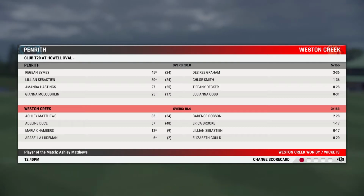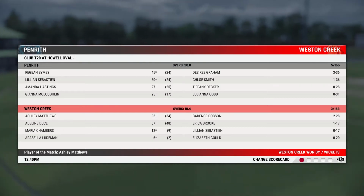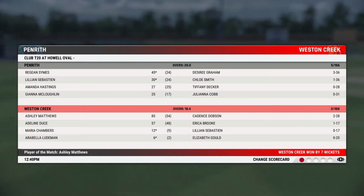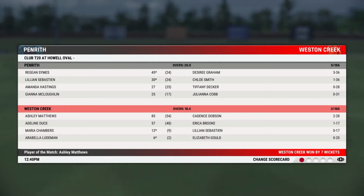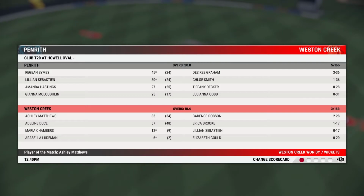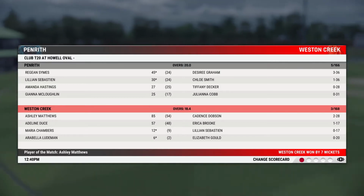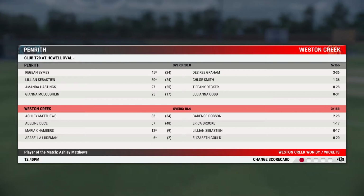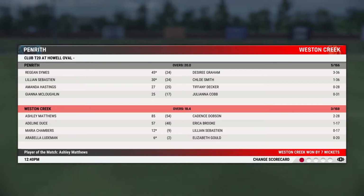So Western Creek in the end winning by 7 wickets. They certainly moved their butts into gear towards the end there. Penrith was sent in, 5 for 166. Wicketkeeper Symes 45 not out. Sebastian 30 not out. Hastings 27. McLaughlin 25. Desiree Graham best of the bowlers with 3 for 36. Chloe Smith 1 for 36. Western Creek won by 7 wickets.